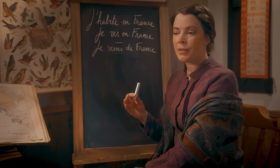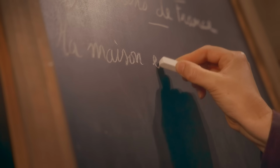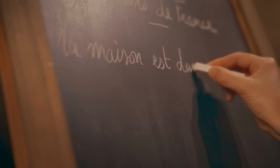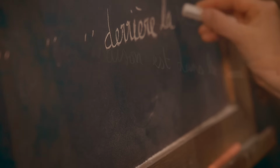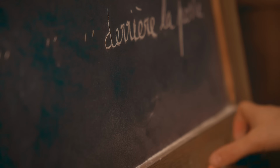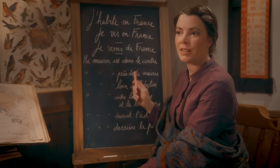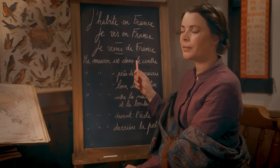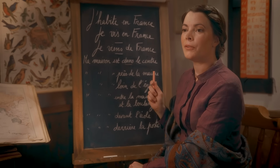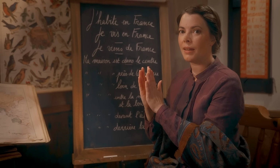Now, if you want to say where your house is, où est ta maison, here are a few possibilities. Ma maison est dans le centre. My house is in the city center. Dans le centre. Ma maison est près de la mairie. My house is near the town hall. Près de la mairie.